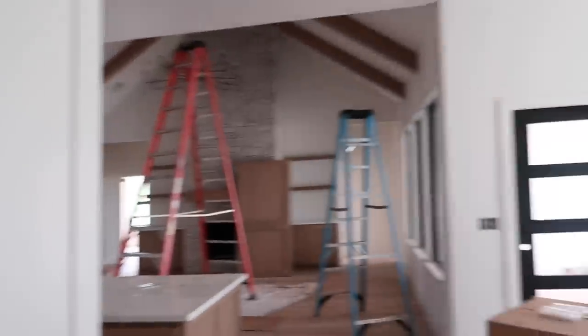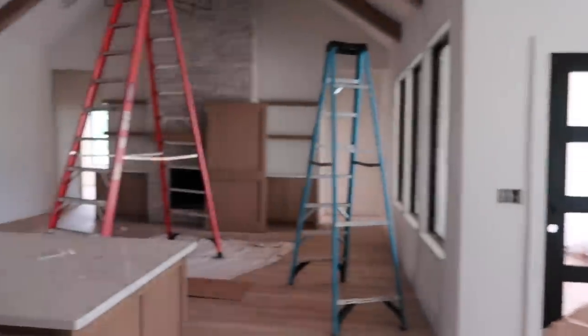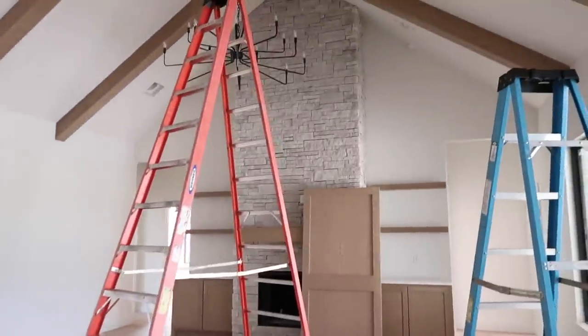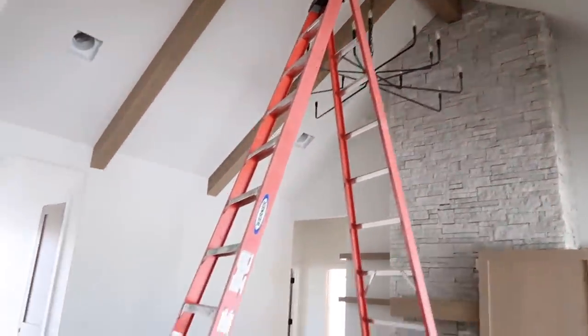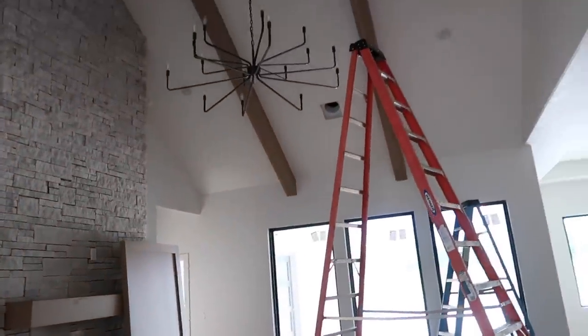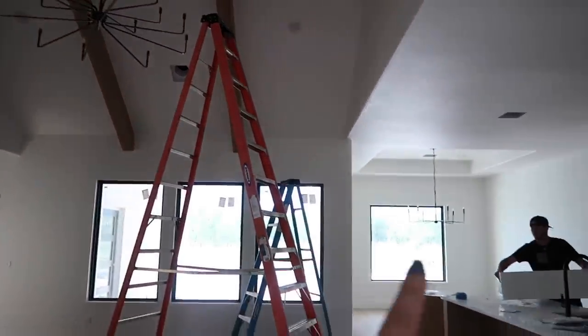And then in here, I don't know if I'm repeating myself, I'm sorry, guys. I can't remember what I said when I filmed before. I think we saw this, but it was lower. So they raised it. Our living room light's in. It's kind of hard to tell with the ladder. Let me go over here. Oh, it looks good. So once we found this one, I was like, okay, I want that in my living room. So we got this matching one.